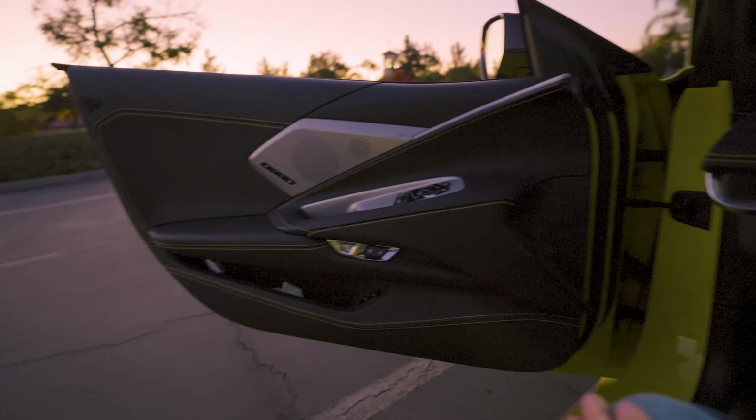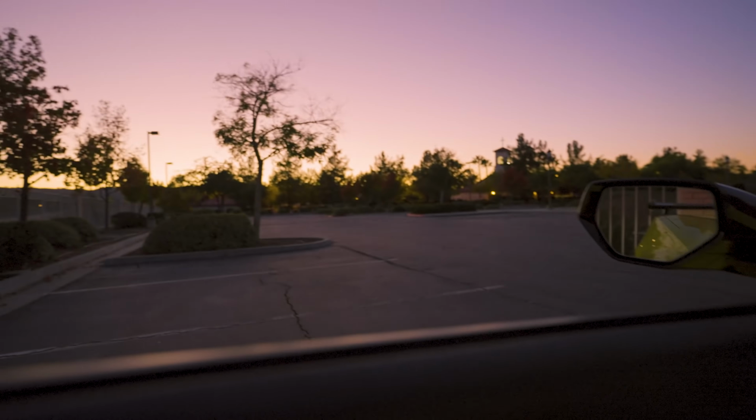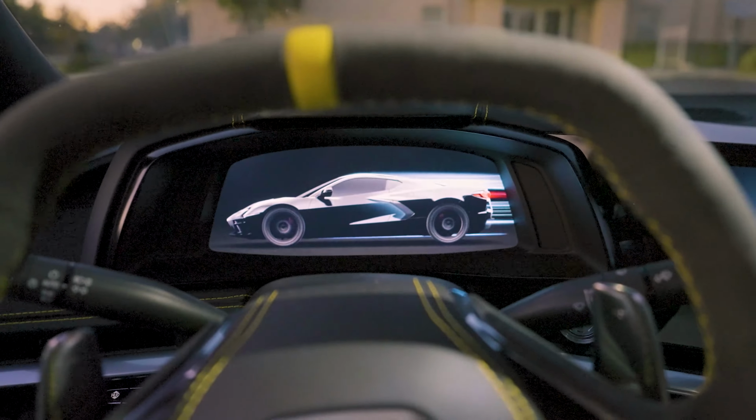Alrighty, the sun is going down. Let me go hop in the car and start wrapping everything up. Here's what I'm trying to say. The markups are absolutely insane right now, so please be careful when trying to find an allocation for a new Z06. Make sure to look around and don't get stuck with one dealership.